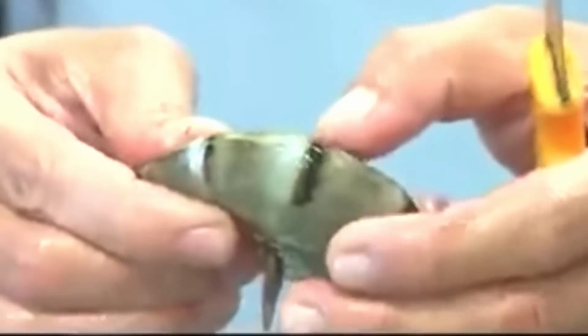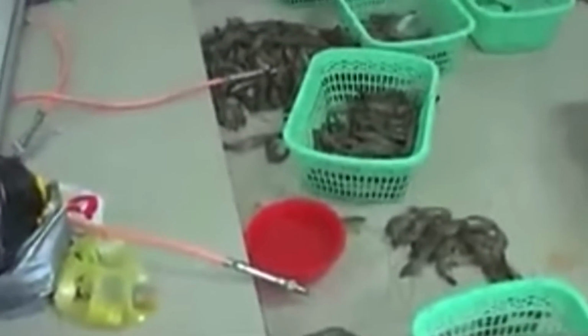Now, I can't possibly imagine what kind of potential damage this can do to the body if consumed, but I think it's obvious. One thing for sure is that it's definitely not good for you. So next time you see prawns that were made in China, you might want to proceed with more caution.